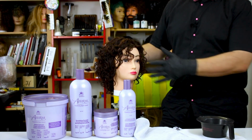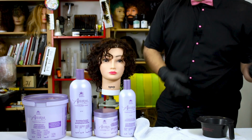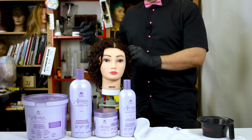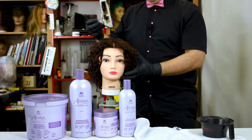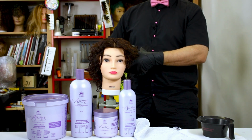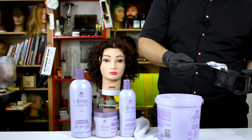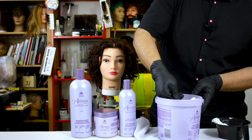I think a lot of stylists are afraid to apply relaxers because they're afraid they might melt someone's hair off. Is it possible to melt someone's hair off with a relaxer? Yes. Is it possible to melt someone's hair off with a relaxer applied correctly? Not usually. There are hair types and times that you should not be doing a relaxer on somebody.